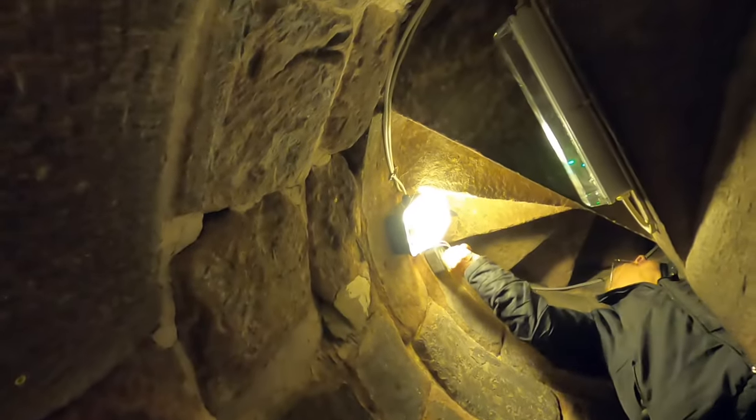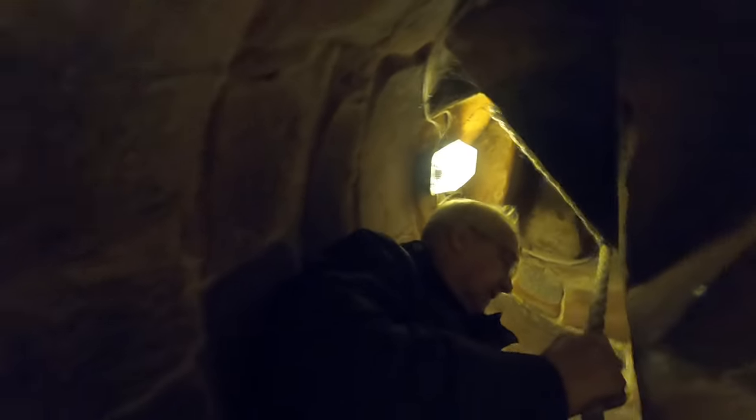This is a real medieval stairway. I have to switch the top lights on from here. There we go. Are there any bats in here? No, there's no wildlife in here at all. I always imagined there'd be bats in here. Yeah, these marks that you see on the stone, the likes of those.